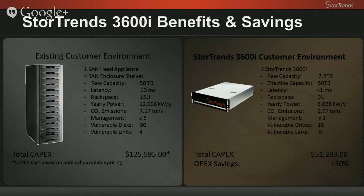Obviously, all these spinning disks and enclosures have power supplies, so it's drawing a lot of heat, a lot of power, a lot of CO2 emissions, depending on how green your company is. And of course, there's just a lot to manage there. And you can see the CapEx here is a lot of money to get this.